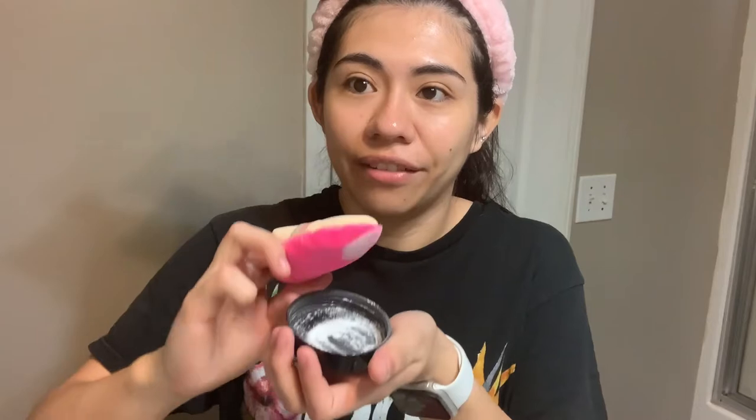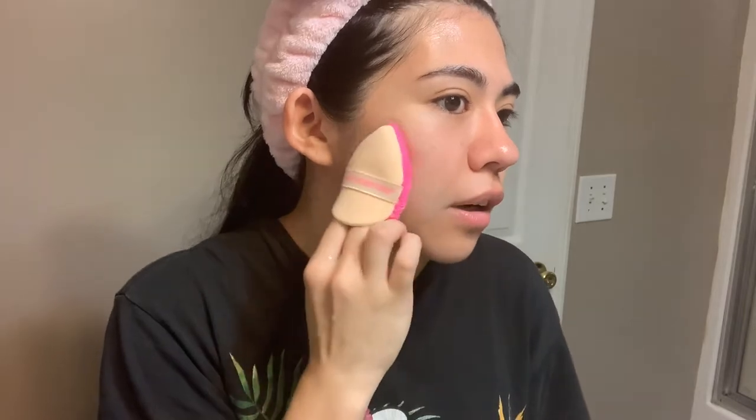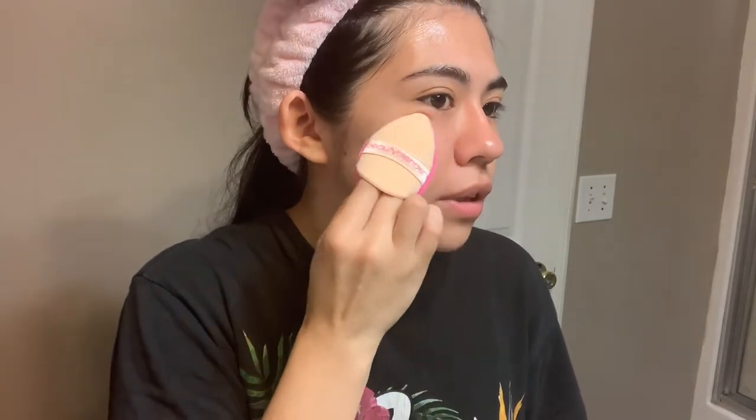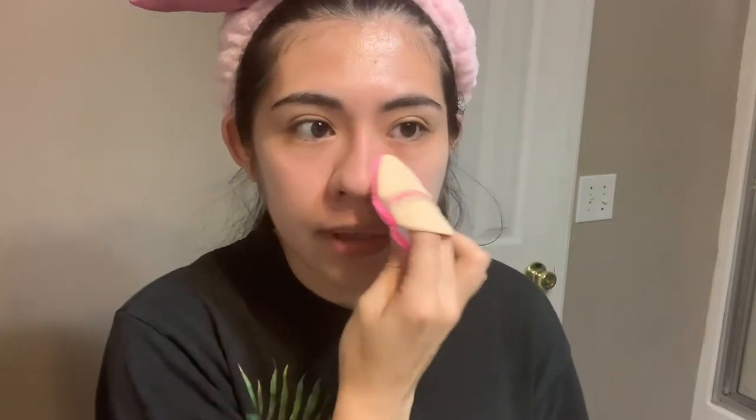Let me go ahead and add some onto my lid. I think I'm gonna stick my fingers in the little pocket and then just tap it on. Okay, we have product. And then I'm just gonna go in and stamp it on, because this is what I would do with a regular sponge. One thing I'm already noticing off just straight application is that a sponge, which is what I would typically use, sometimes soaks up some of the powder. You guys know what I mean?